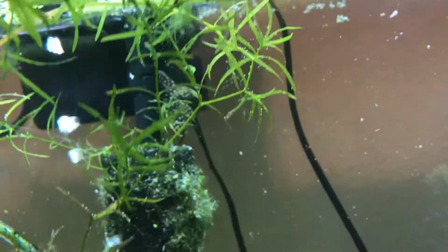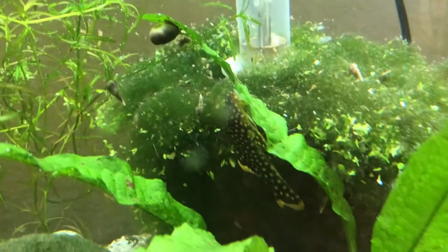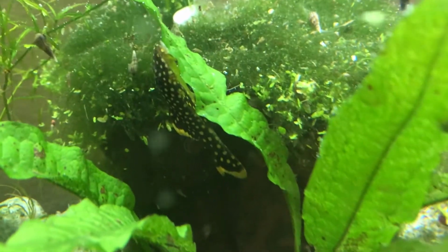After water changes, you can see them a little better. They're out. It's also getting later, and I took out a lot of floating plants. So this one's the most active. That's one.